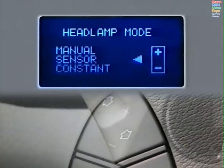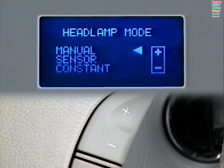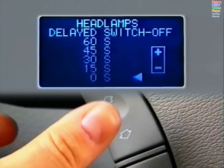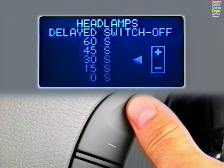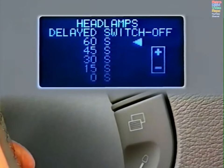In the same way, you can decide whether the driving lights should be switched on automatically or manually, how long the headlights should remain switched on after you leave the vehicle to make it easier for you to find your way in the dark, and much more. All this is described in detail in the user handbook. The System button is used again to reach the odometer.